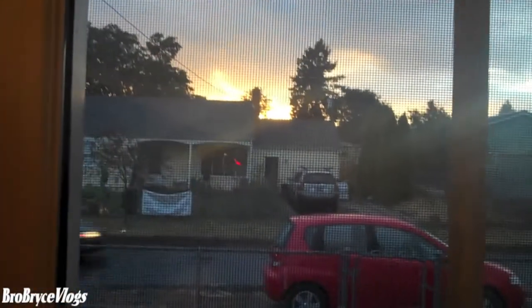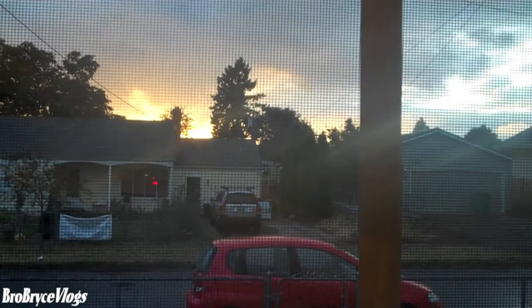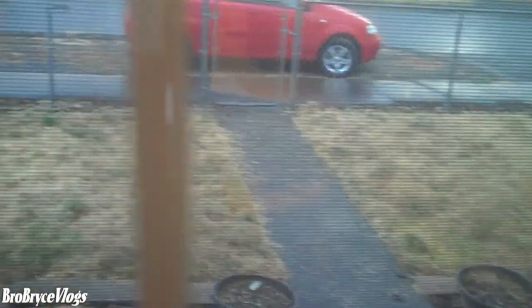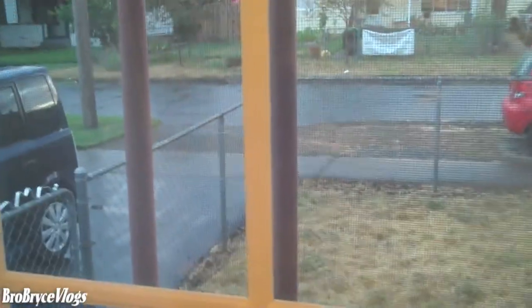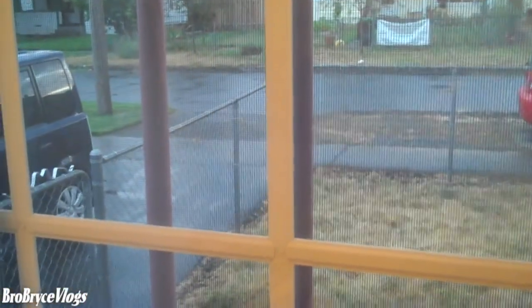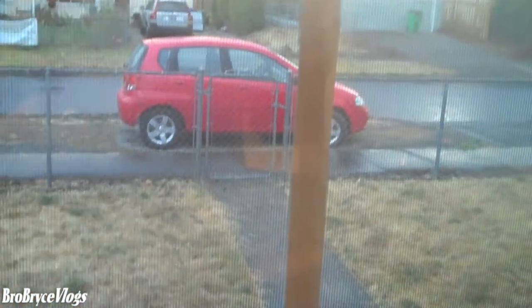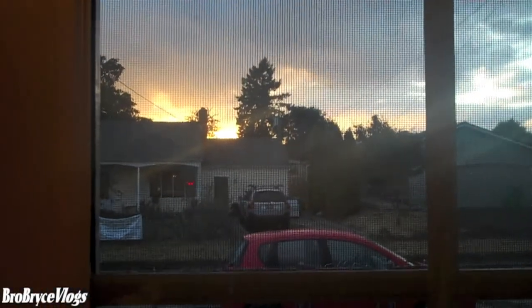Take a look at this. This is kind of cool. This is the sunset from in front of our house. It's a really cloudy day. It just started raining. It's the first time it's rained in like a month, I think. You can see my grass is like yellow, bright yellow. Look at that killer sunset.